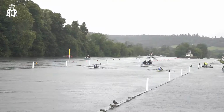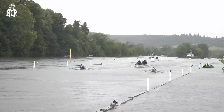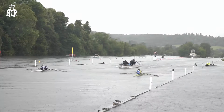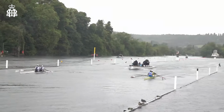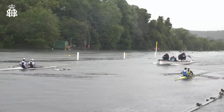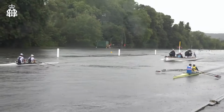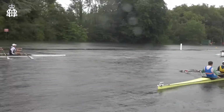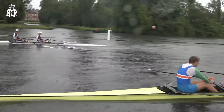Just looking at the Dutch double, who are leading marginally. They won the double at the Holland-Becker earlier on this year. We saw them at the Poznan World Cup, finishing 12th there, and they're part of the development squad, so we could be looking at this Dutch double in Los Angeles in 4 years' time.